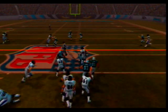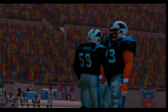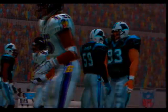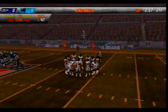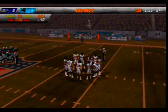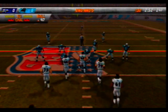Peterson, the lone back, on the carry. Johnson comes up to make the play at the 47. Running the ball consistently is a first step in creating a balanced attack. Second and five. Ball on the 47-yard line.